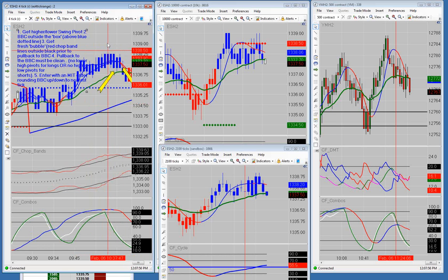The second thing is you want to have the BBC, which is the green line, outside the box. Now the top of the box is a blue dotted line. The bottom of the box is a red dotted line. So you want to have it outside the top or outside the bottom. In this case, the BBC got outside the top of the box.